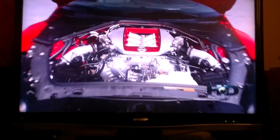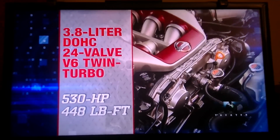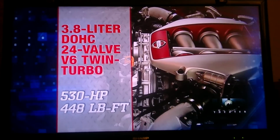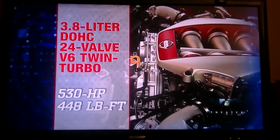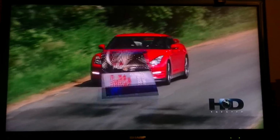Here, the GTR's 3.8-liter twin-turbo V6 gets an induction makeover, a boost in turbo pressure, and bigger exhaust. More air in, more air out, more power. 530 horsepower to be exact. That's a jump of 45. Torque is up to 448 pound-feet.